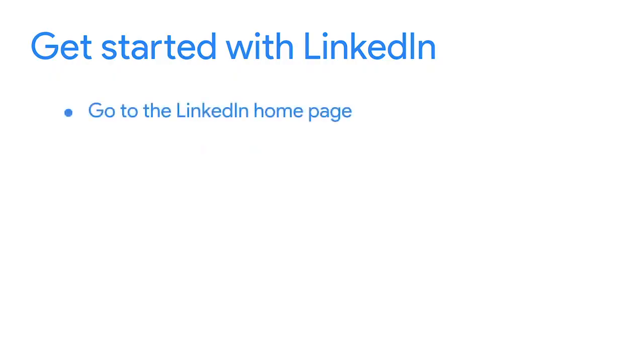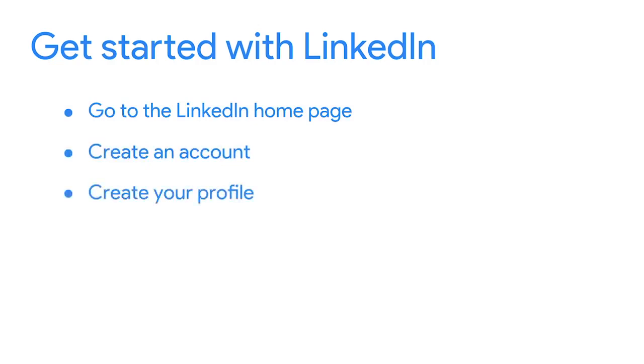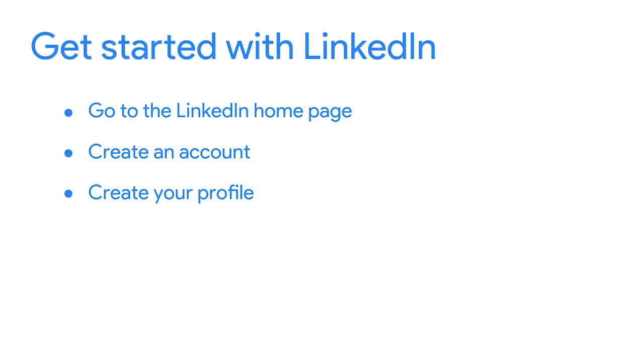So how do you set up a profile on LinkedIn? First, you go to the LinkedIn homepage and create an account. Then create your profile. Be sure to list your job history or other professional experiences, along with descriptions of your role at each organization. Once your profile is filled out, you're ready to connect with people.